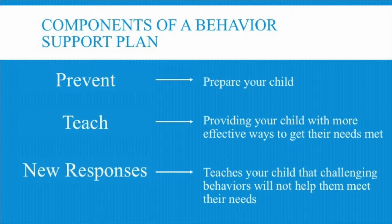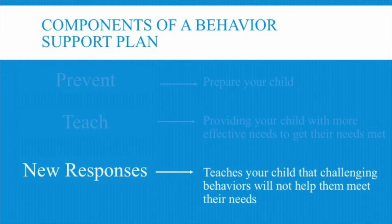As a reminder, behavior support plans are most effective in reducing and preventing children's challenging behaviors when they address three critical areas: prevention of challenging behaviors, teaching replacement skills, and developing new responses to challenging behaviors. This webinar will teach you about the third component of a behavior support plan. It will focus on new ways you can respond to your child's challenging behaviors. These responses will teach your child that challenging behaviors will not help them meet their needs.